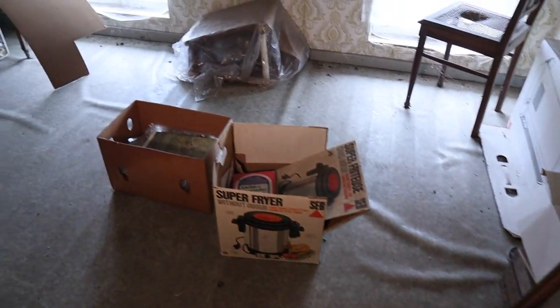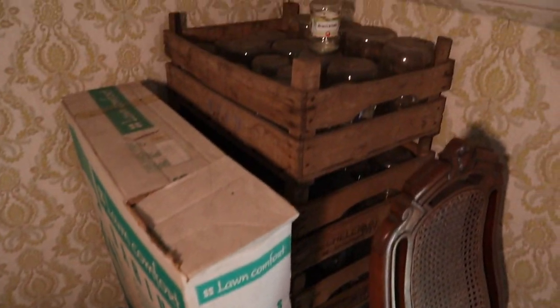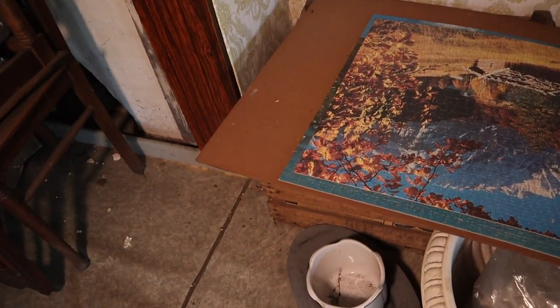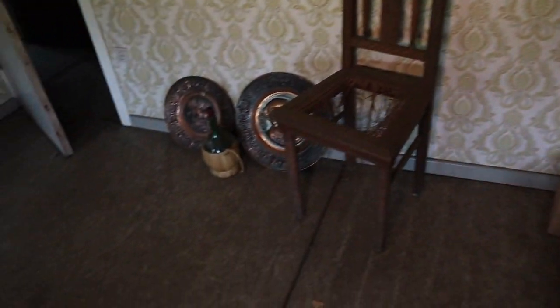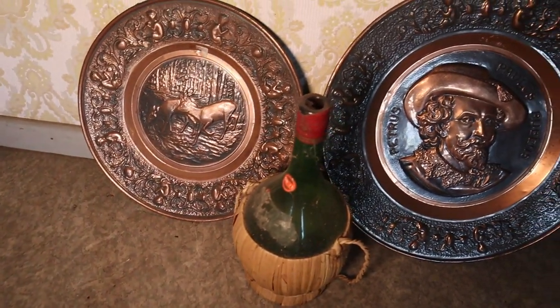Alright, another room, kind of empty, but right there we have more crates. Exactly, another puzzle here, even bigger ones, some chairs on each other, but these ones are nice.